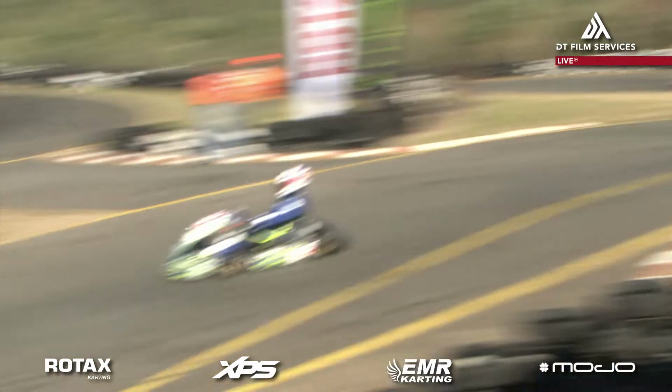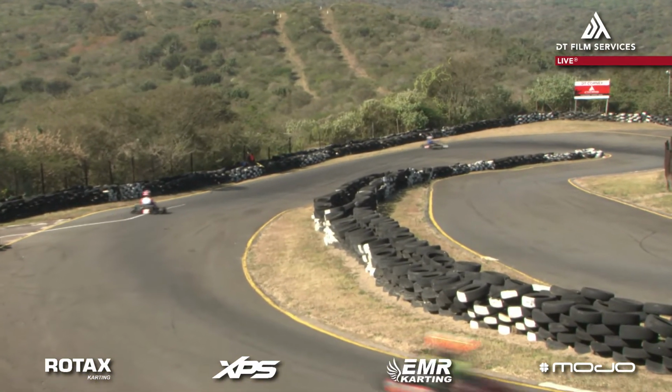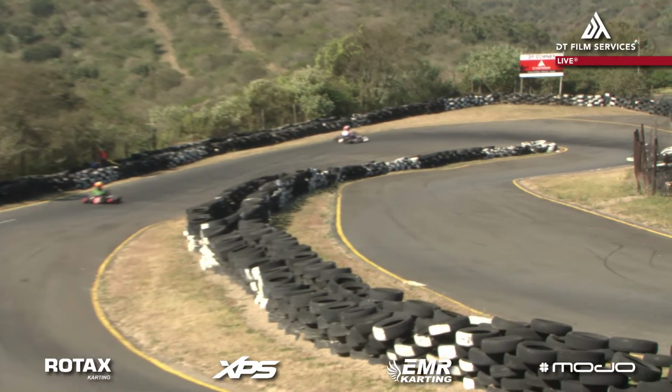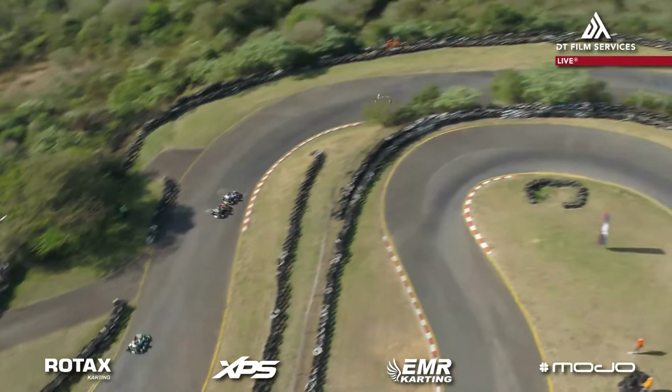Cristiano Morgado, well, we'll go back to the pits and be pretty serious about trying to find why that cart is not delivering for him. He's back in third place. And at no stage of the race yet has he looked like being able to hang with the two carts up ahead of him.